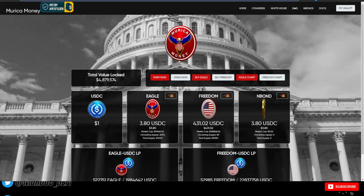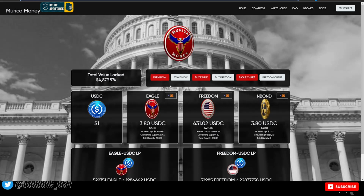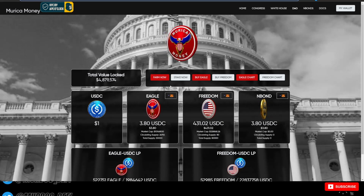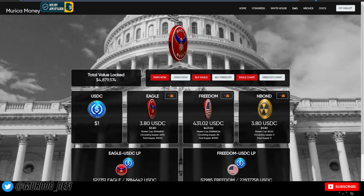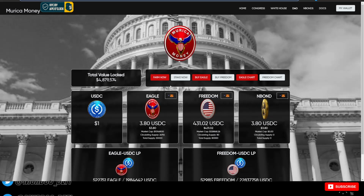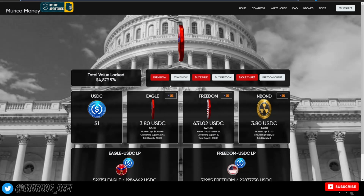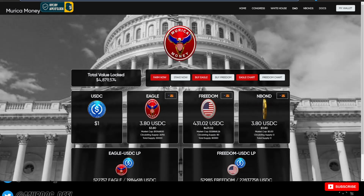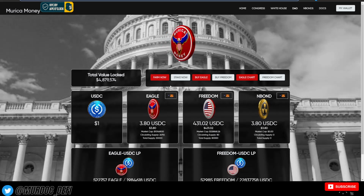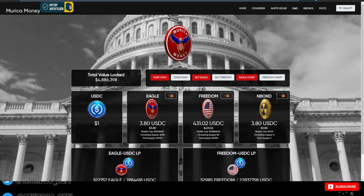So this is a tomb fork called Murica Money, and it is pegged to USDC. This is on the Phantom ecosystem. You can see here that the price of the Eagle token is currently at $3.80, so it's almost 4x above peg right now. They have their Freedom token, which is their share token, currently sitting at $431.02. And then, of course, they have their bond token, which is called NBOM, and that is at $3.80 USDC.